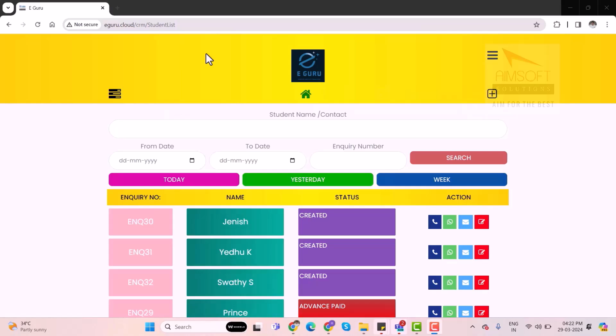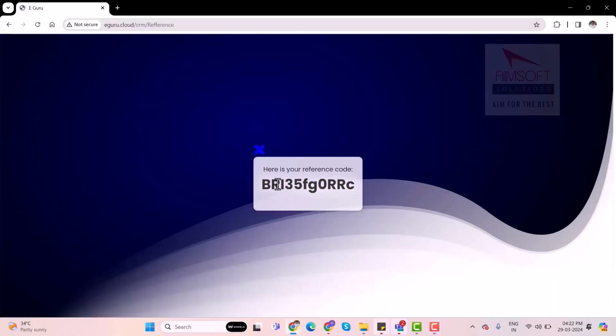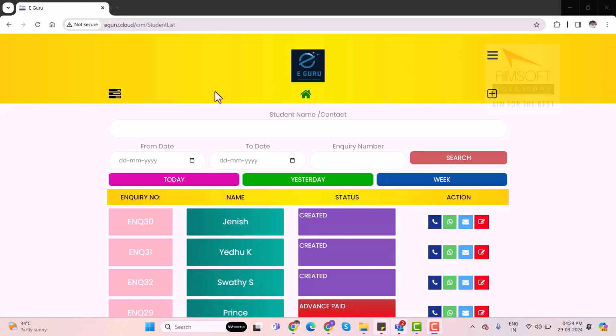There is another option where the student counselor can refer students, or they can provide a reference code to students, where the students can refer other students for the admissions. So the counselor can provide a reference code. There's a reference code generation here, and the student counselor can provide this reference to the students, and they can refer more students to the institutes. And eGuru also provides digital campaign support for the institutes who are members of eGuru softwares.